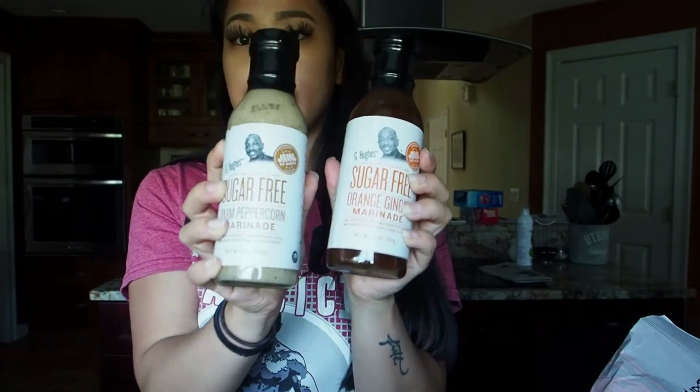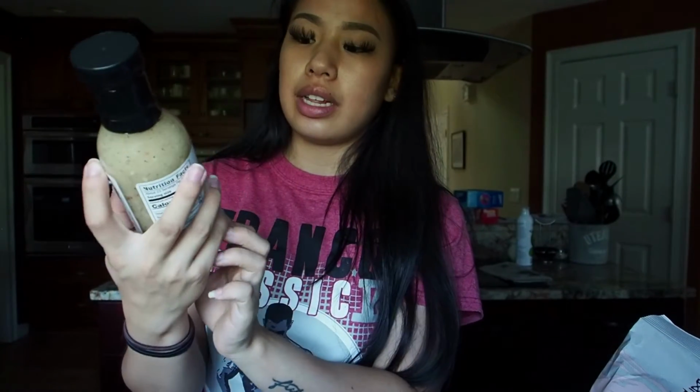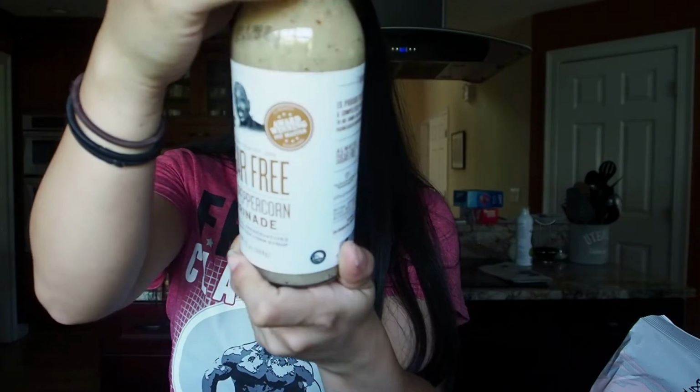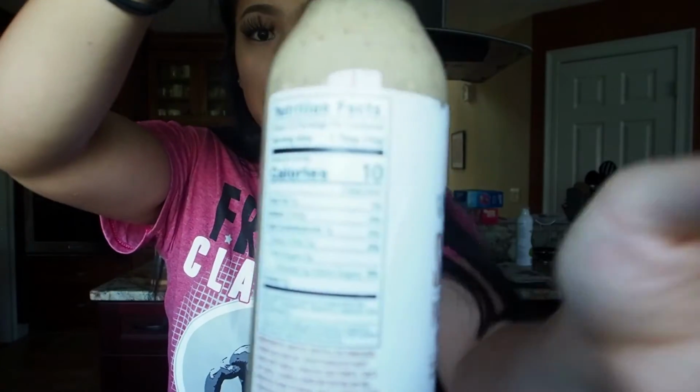And then my favorite G Hughes, so I know they definitely will not have these, so this is my favorite to put on salads, this sugar-free parm peppercorn marinade. The macros are per 1 tablespoon, 10 calories, 1 fat, 1 carb, 0 protein.